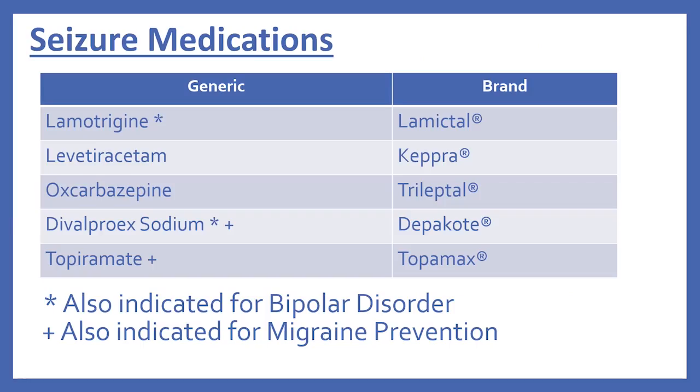So now we'll look at the seizure medications in the top 200 drugs. There's lamotrigine, brand name Lamictal, levetiracetam, brand name Keppra, oxcarbazepine, brand name Trileptal, divalproex sodium, brand name Depakote, and topiramate, brand name Topamax. And I've noted here that lamotrigine and divalproex sodium are also indicated for bipolar disorder, and divalproex sodium and topiramate are also indicated for migraine prevention.